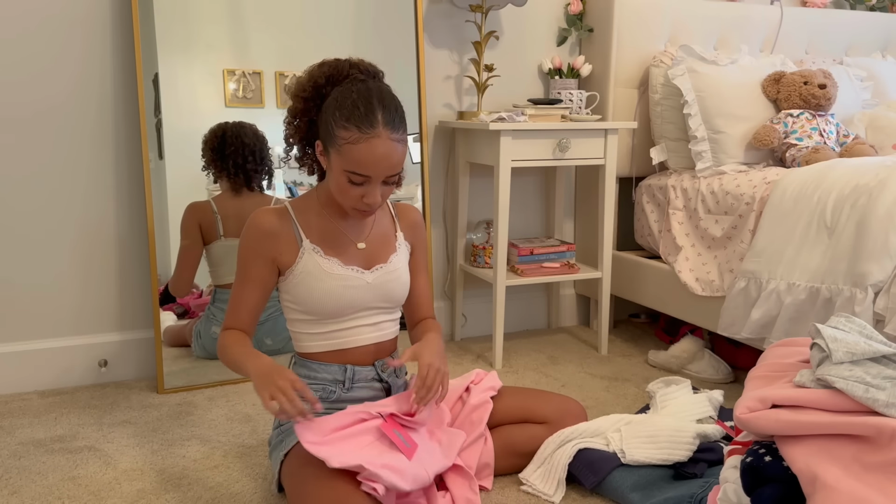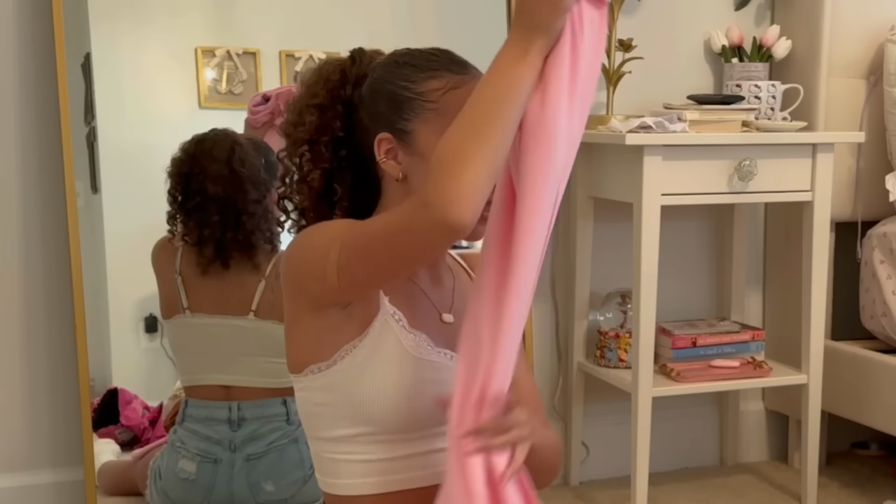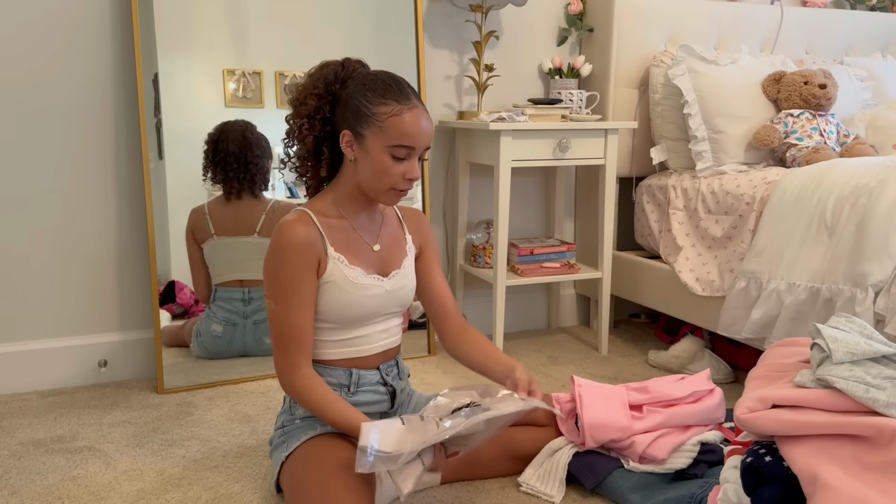Oh yes, these are the roll over pants that I got. They're not rolled over right now. Let me roll them over. They're like little flares. Love it. They smell like Play-Doh. All right, moving on to the next thing.